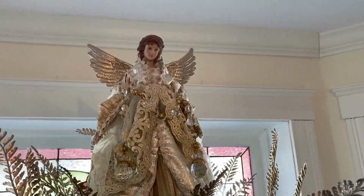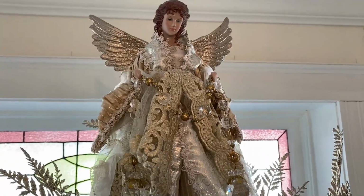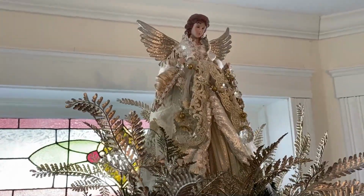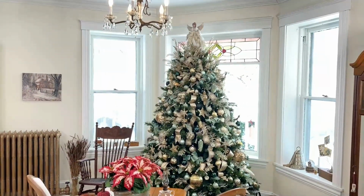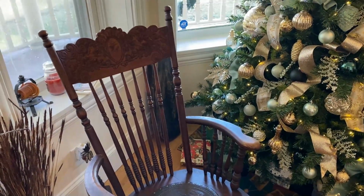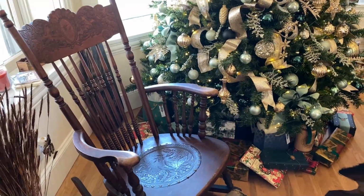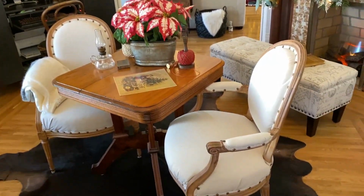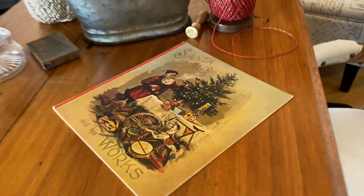And there's the angel. I thought this was such a pretty angel. I purchased this from Amazon a few years ago. But yes, this was a very, very fun tree to decorate. And I decided to move the rocking chair over here for Christmas just because I liked how it looked next to the Christmas tree.